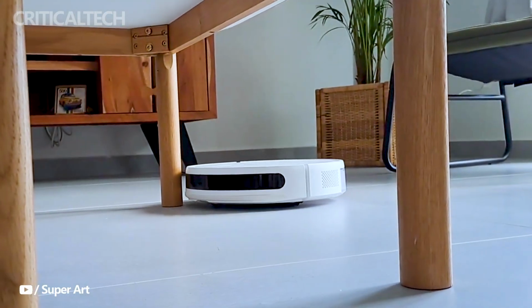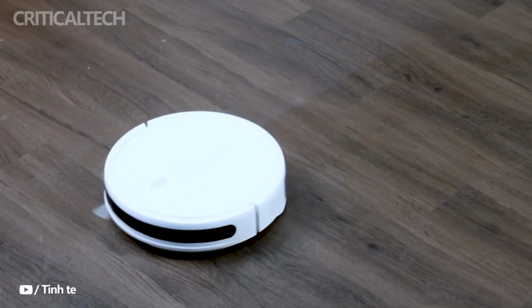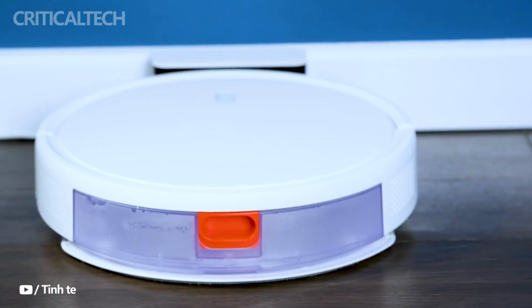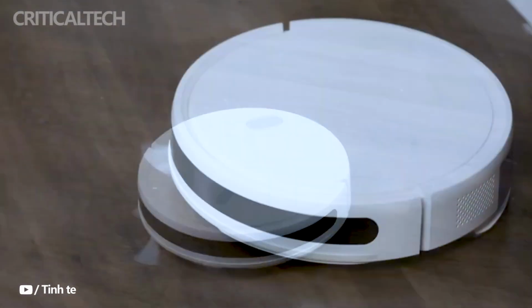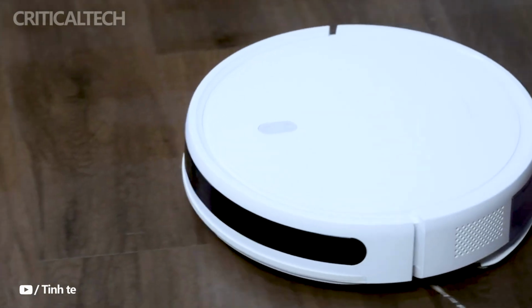In terms of battery life, the Xiaomi Robot Vacuum E10C doesn't disappoint either. Its 2600 mAh battery can provide an impressive 110 minutes of runtime on a single charge, ensuring that it can cover a substantial area before needing to recharge. This prolonged operation time minimizes interruptions during your cleaning sessions.